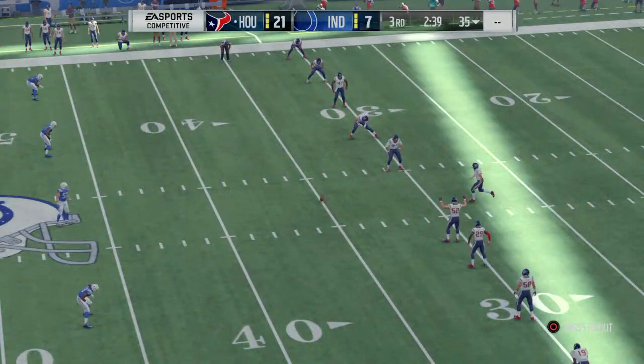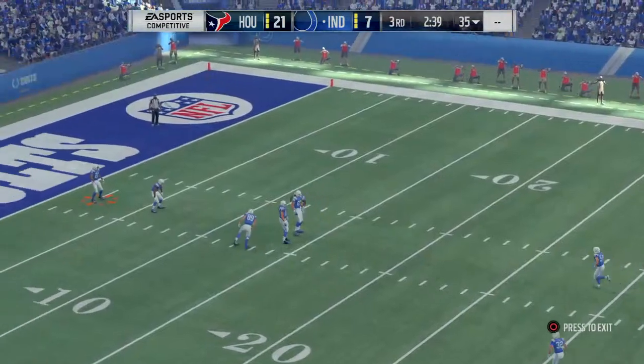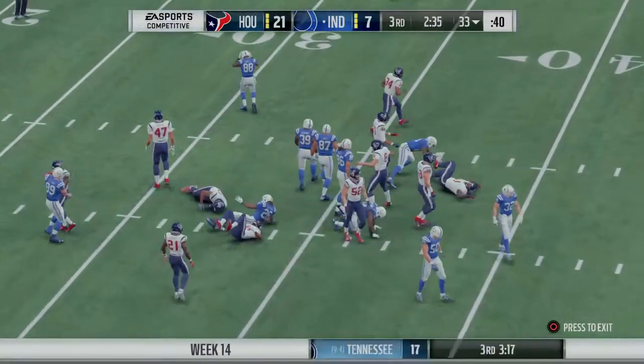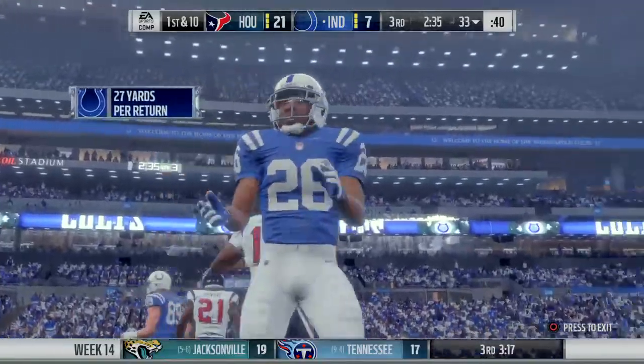The kickoff team on the field now as they will send this one away. This is taken at the 3. And a good effort on the return there. Gets him across the 30 to the 33-yard line.